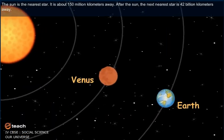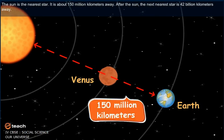The Sun is the nearest star. It is about 150 million kilometers away. After the Sun, the next nearest star is 42 billion kilometers away.